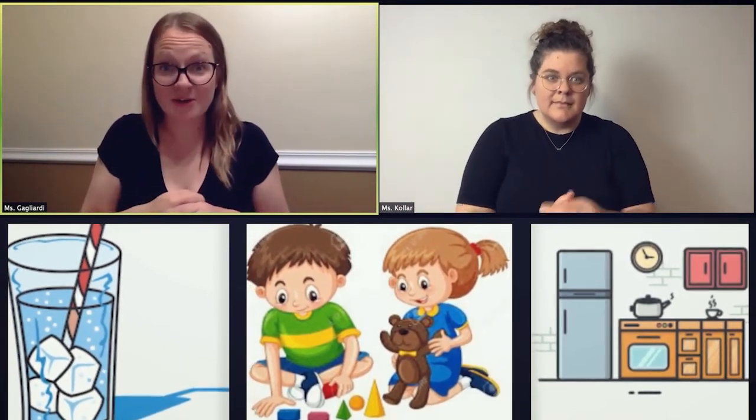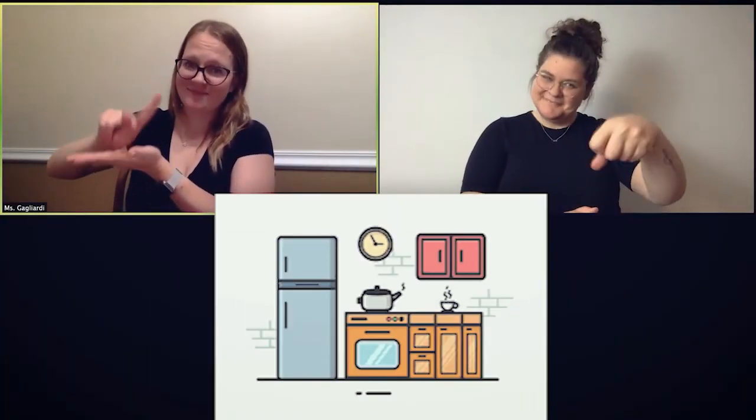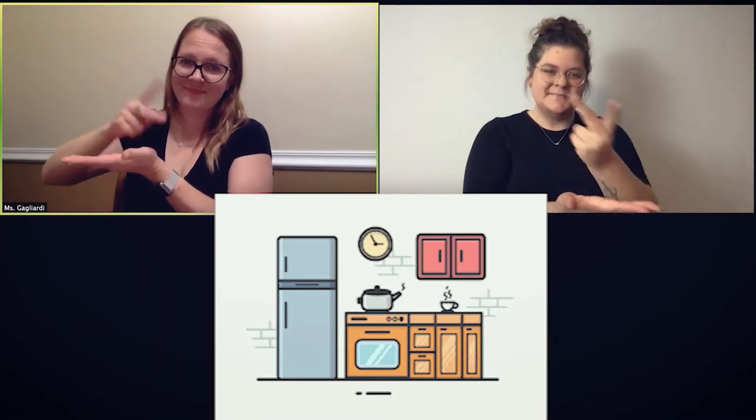Did you point to the picture with the kitchen? This is the sign for kitchen. We'll add a little bonus sign in there. This is the sign for cook, which is where the sign for kitchen comes from. This is a K in sign language. So that's the sign for kitchen. Are you ready for the next one?